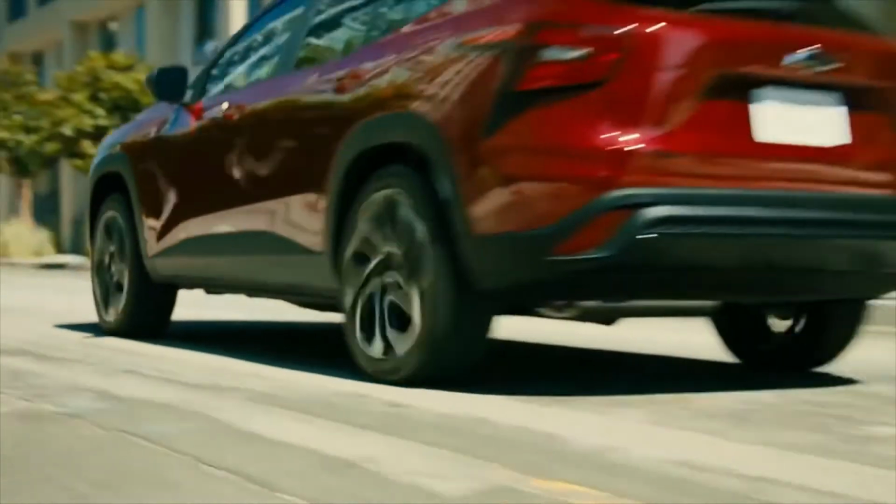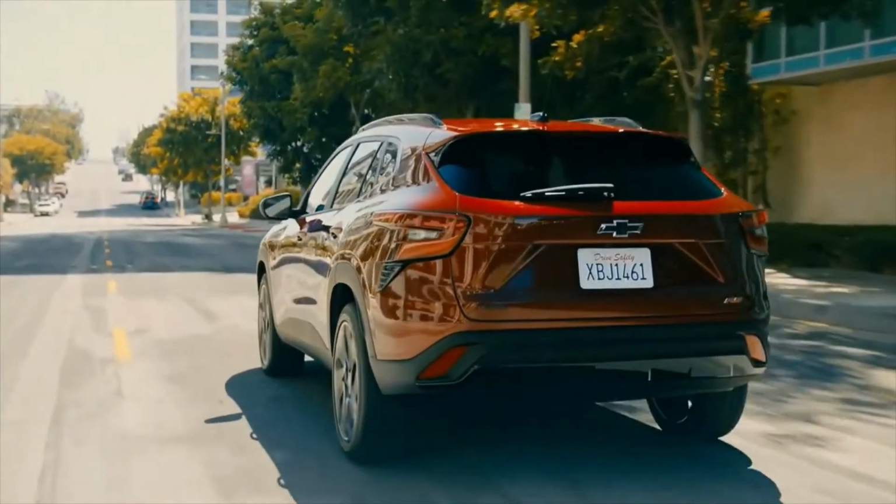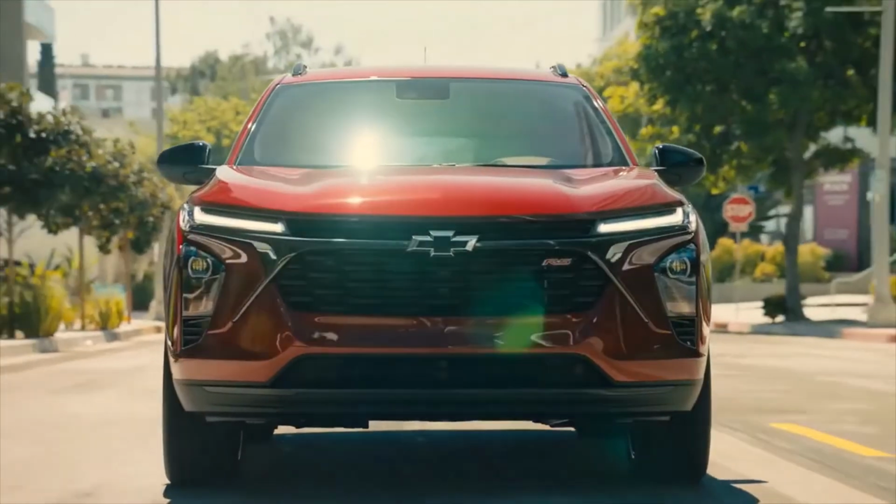2024 Chevrolet Trax 1RS starts at $23,195 while Trax 2RS will start at $24,995.